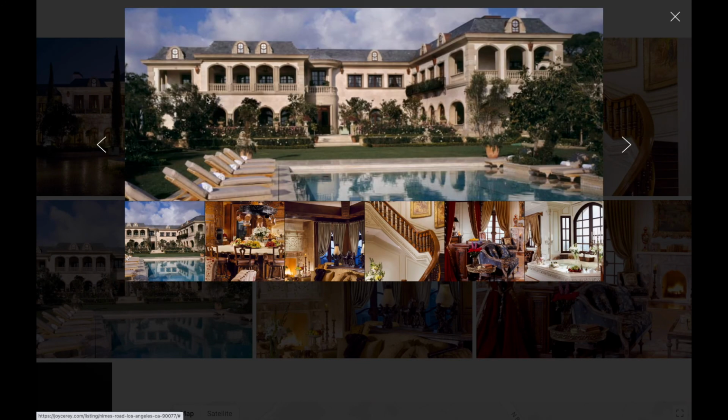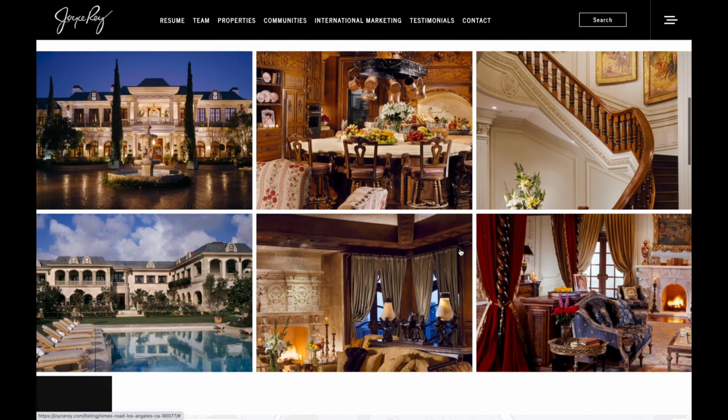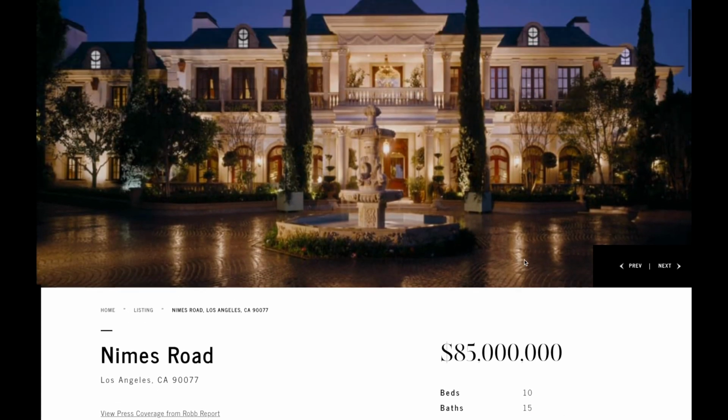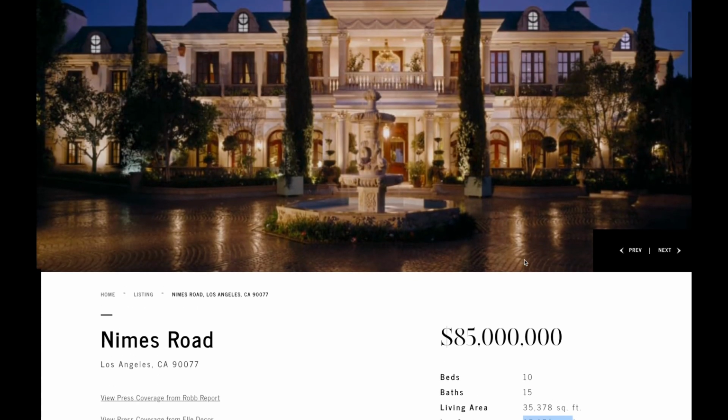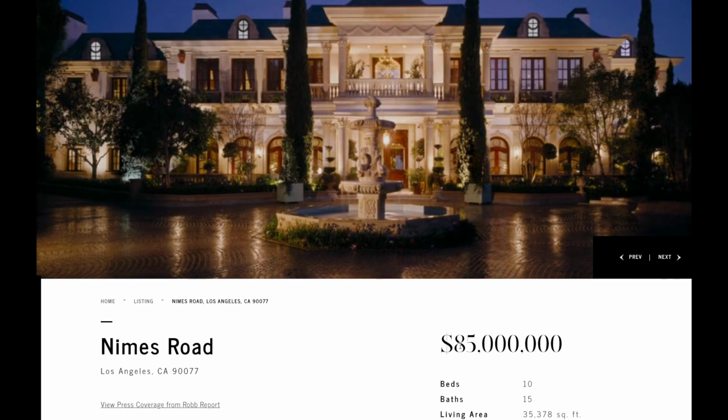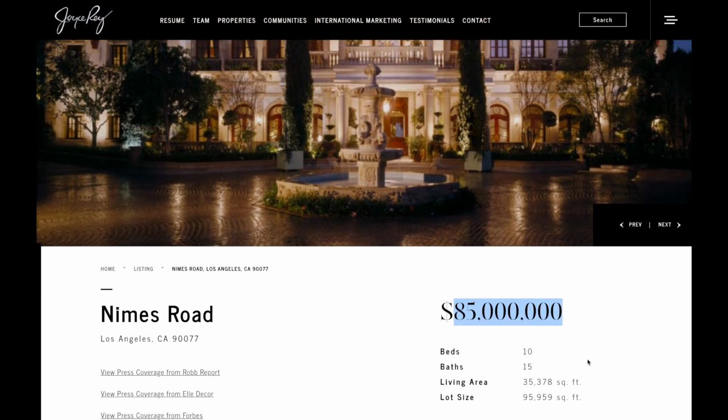But if you look at this home, it really is just a really classical looking piece of architecture, that's for sure. And for $85 million, you might want to know the lot size here, 95,000 square foot, and the living area, 35,000 square foot. So that is 3 times the size of Pierce Brosnan's home now. So we're talking an absolutely ginormous home. But again, at 3 times the size of Pierce Brosnan's home, it only sold, in inverted commas, for $85 million, so cheaper still.